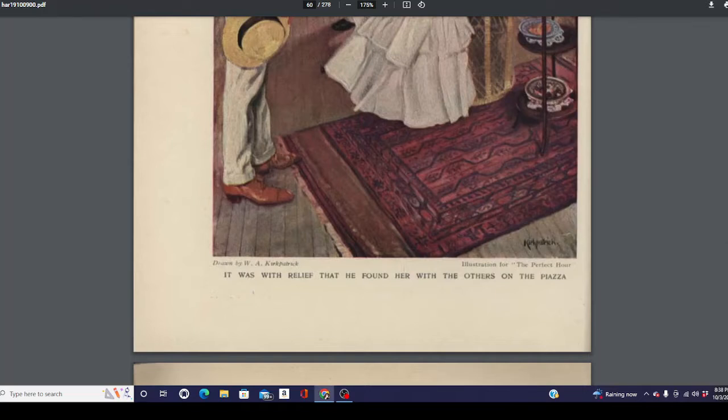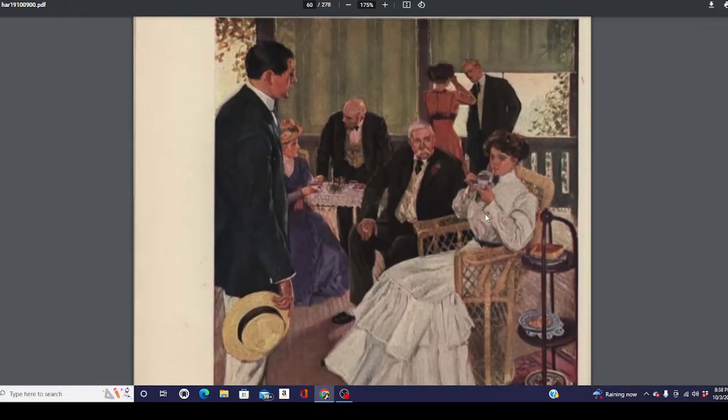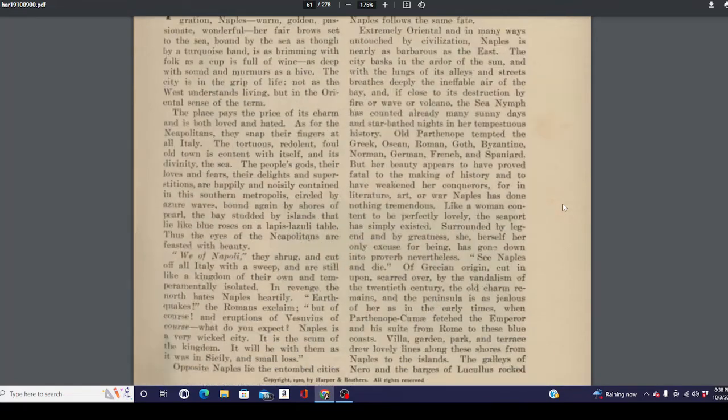The Perfect Hour. Okay, and that's 1910. All right. Of course, I always have to write this stuff down. That's actually pretty amazing, that picture. And here we go.